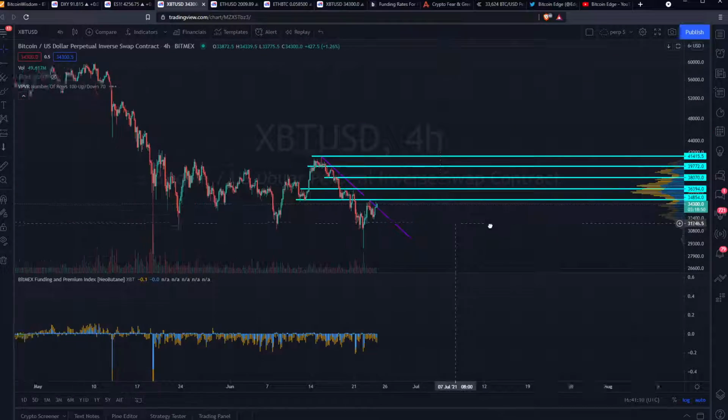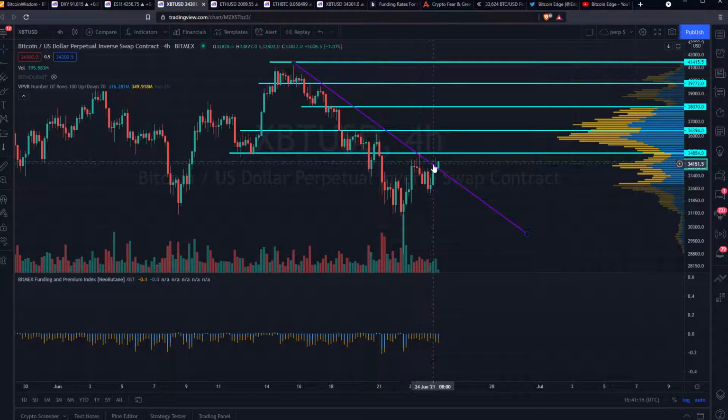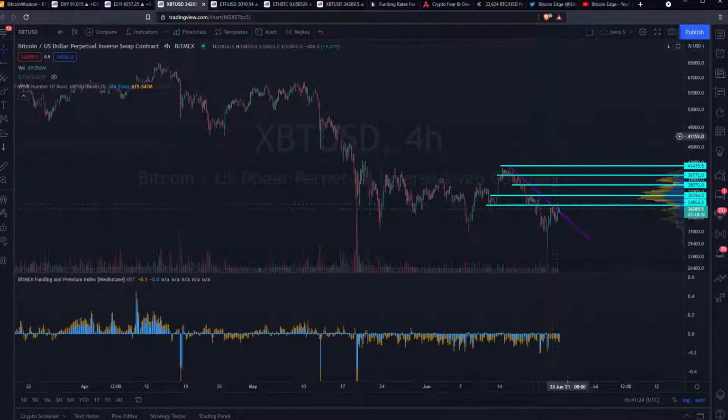For now, Bitcoin is looking good for our chart. A close over here would be great. We really want to get a close above 35. These lows, this retest over there, this is basically the stairs we want to walk for Bitcoin.